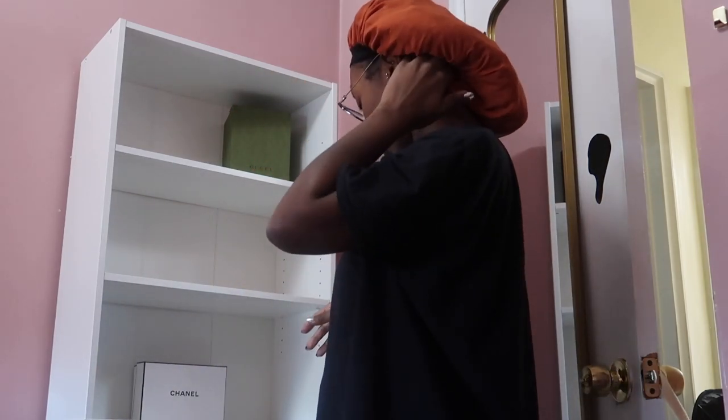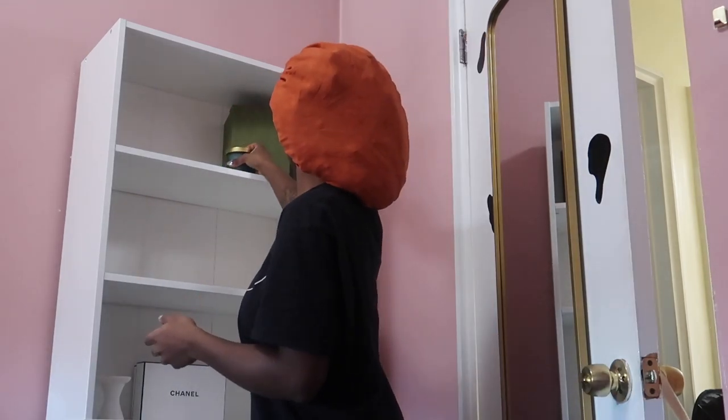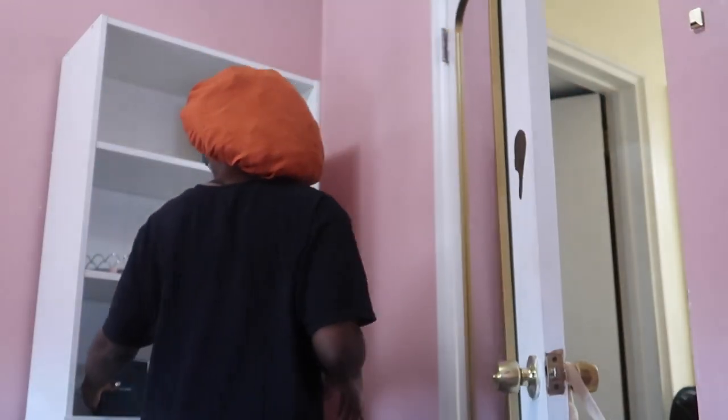Maybe I'll do a different color on each shelf. I don't know, you guys. I actually just threw my other St. Laurent box out. Let me grab that. I don't know. We got some work to do, though.